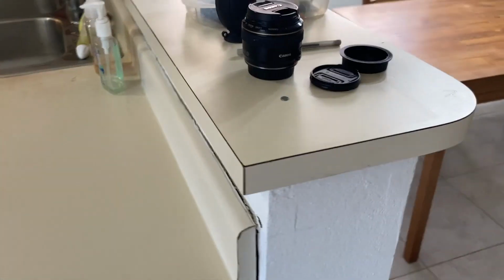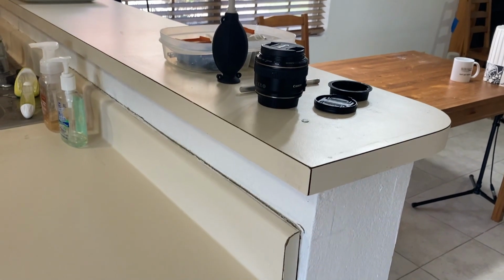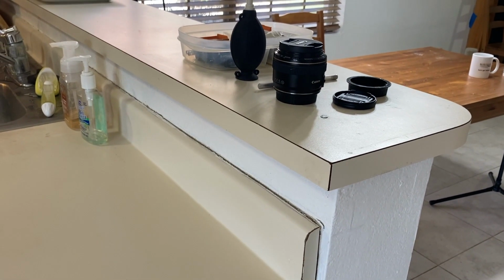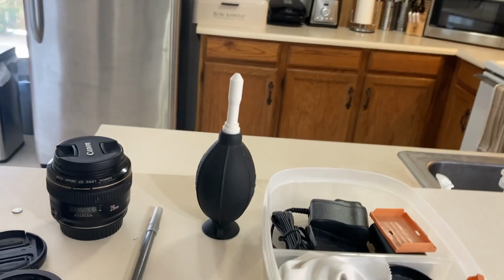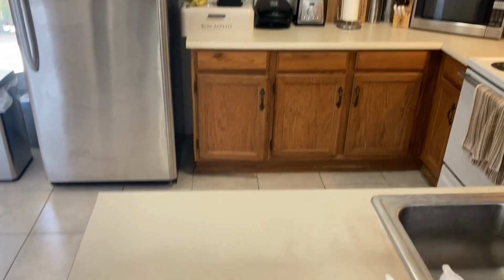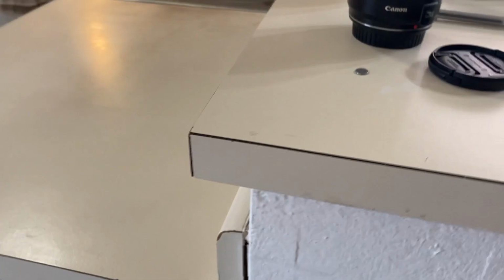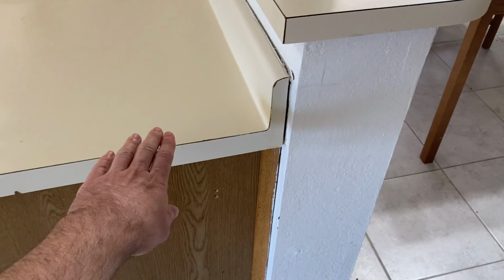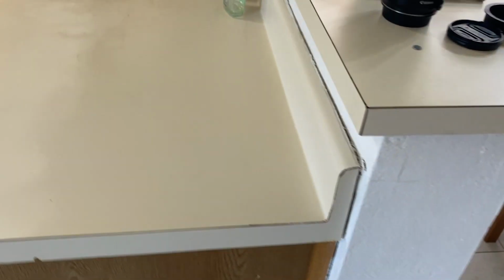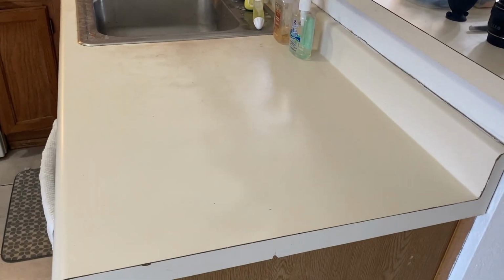One thing that I don't like is this backsplash counter because it impedes filming. So it's hard to get an angle over here. You have to have the camera really high up to even get a good shot. And so what I want to do is when I get my new countertops put in, it's going to extend all the way out to about here, and then I could put bar stools there, and then it'll be a nice big flat area, and it'll give me extra space to film.